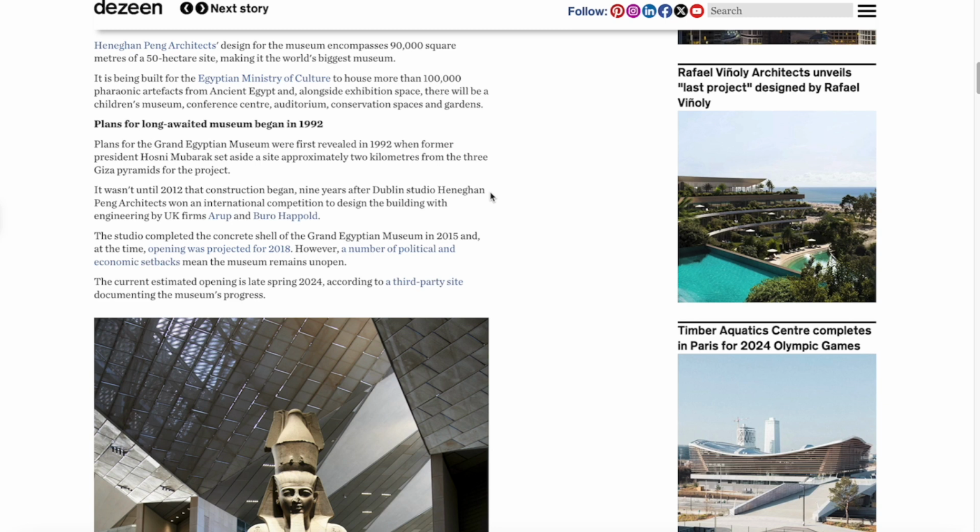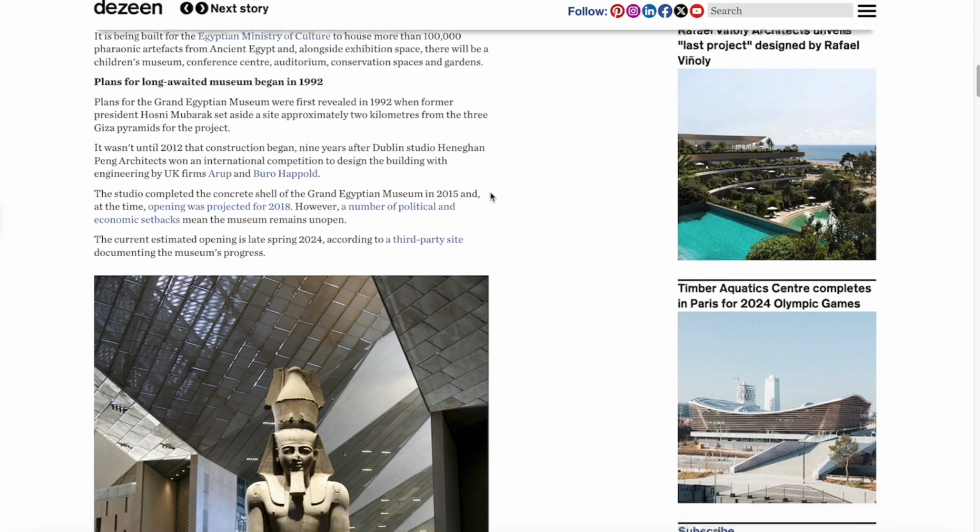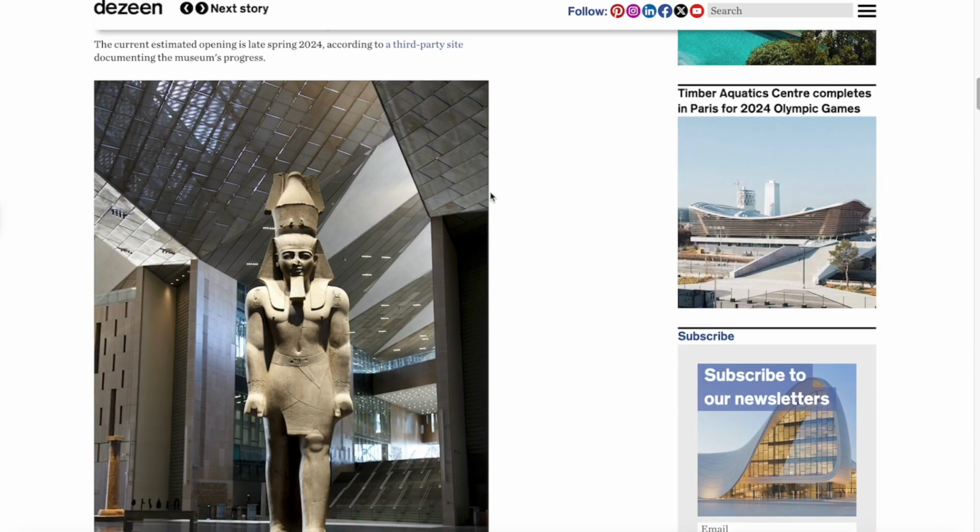The studio completed the concrete shell of the Grand Egyptian Museum in 2015, and at the time opening was projected for 2018. However, a number of political and economic setbacks meant that the museum remained unopened. The current estimated opening is late spring 2024, according to a third-party site documenting the museum's progress.